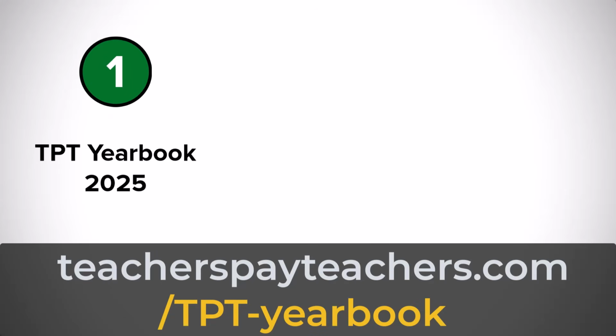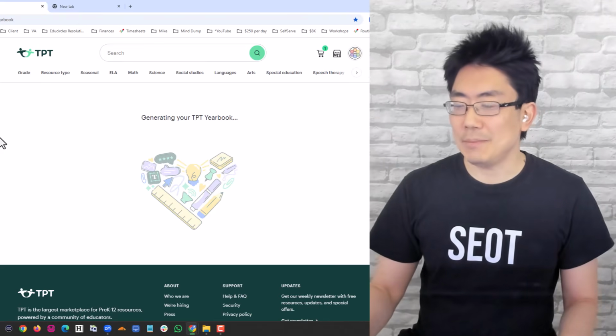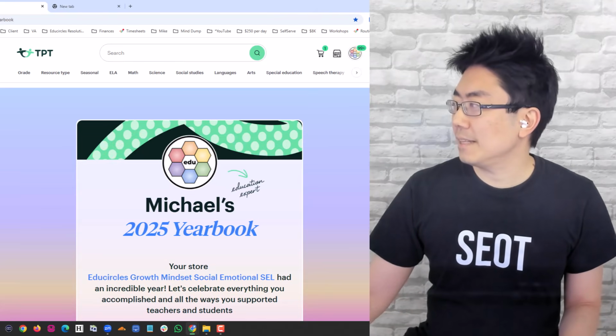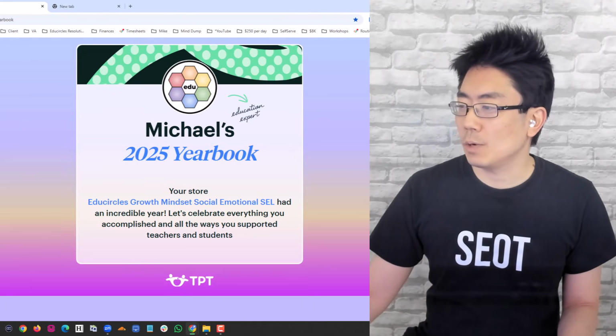All right, so the first thing is teacherspayteachers.com/TPT-yearbook. It says it's generating your TPT yearbook, which I'm super excited by. We'll give it a second to load. And then I see they're using the same template as last year, the 2025 yearbook.